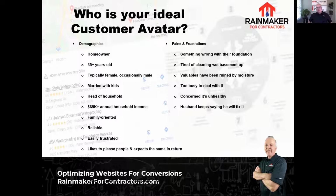And whoever owns a home, they're going to have home issues, right? They're going to have foundation issues. Head of a household, $65,000 annual income or more, family oriented, pretty typical. They're reliable. They might be working for corporate America. They get easily frustrated with a lack of service. They provide great service to who they deal with, and they expect the same.